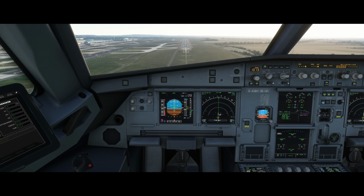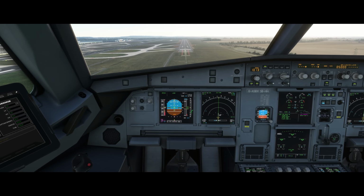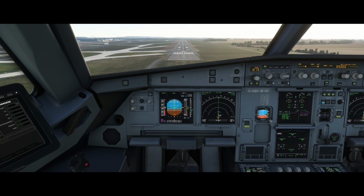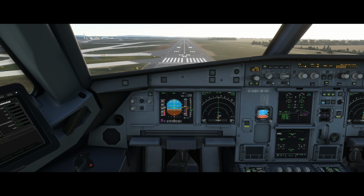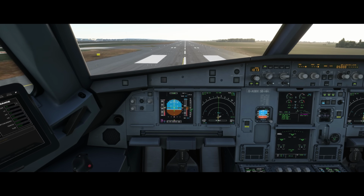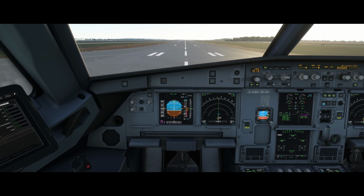Not particularly looking at the puppies now. I'm kind of looking, the aiming point is a little bit close, so I'm going in between the two, if you know what I mean. So the four reds, it's not 100% right, because you can see we're pretty much on the glide. Minimum. Aiming for 50, 50 over the threshold. 40. 30. 20, 10, 5. Alright, I'll take that.